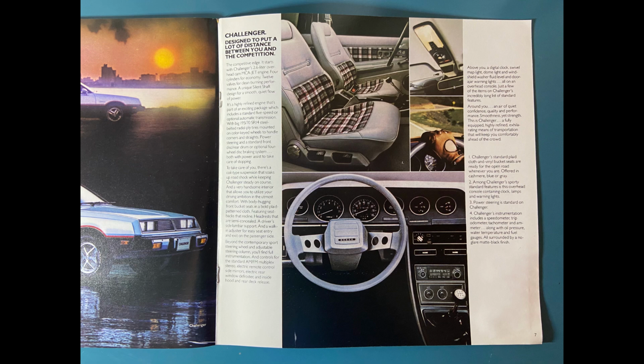With big 195/70 SR14 steel-belted radial-ply tires mounted on color-keyed wheels to handle corners and straights, power steering, and a standard front disc/rear drum or optional 4-wheel disc braking system, both with power assist to take care of stopping. To take care of you, there's a coil-type suspension that soaks up road shock while keeping Challenger steady on course. And a very handsome interior that allows you to utilize your driving ambition in the utmost comfort.